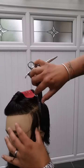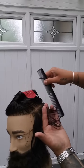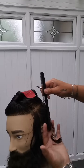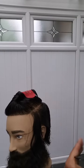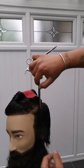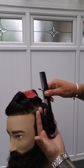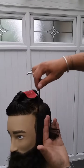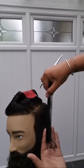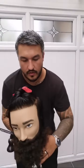Got two more sections left now. This is my second to last section. Bring it straight out towards me again. Bring the guide from the other side. There we go. Nice and straight down. Last section now, because obviously we're bringing this back. This is not being included in the cut, we're bringing this back. I'm going to bring this back to the last section. So I'm cutting it basically again. Bring that back. Use the guide from at the top. And then cut again, down to our last section. There we go. So guys, that's our sides done.